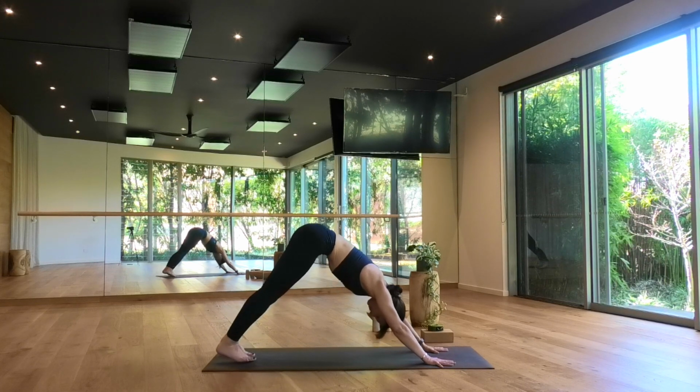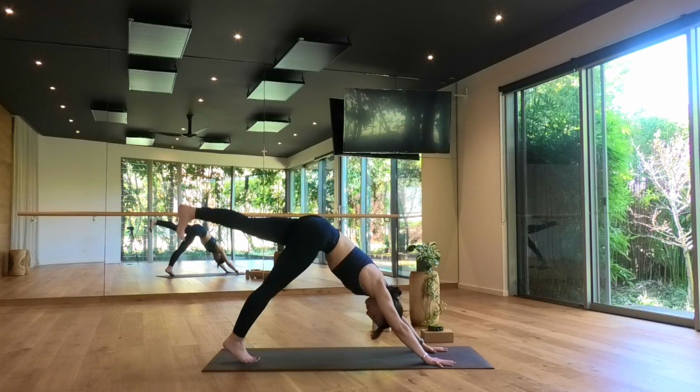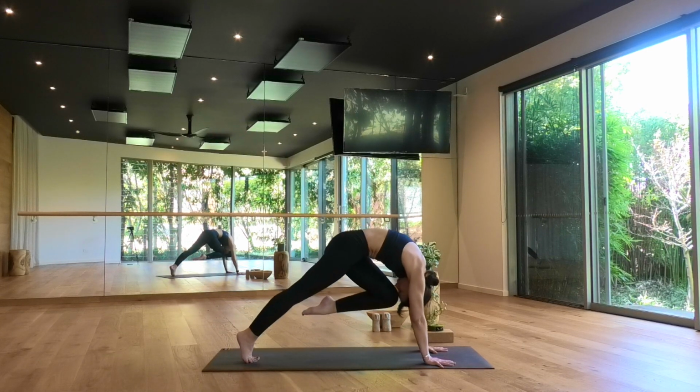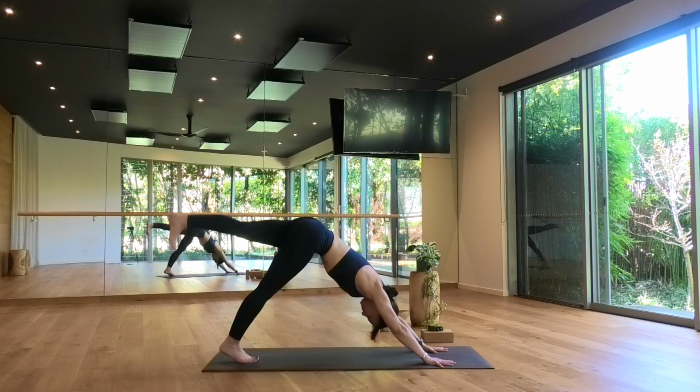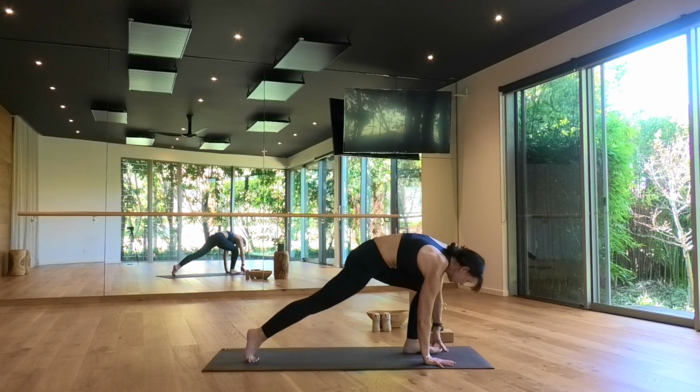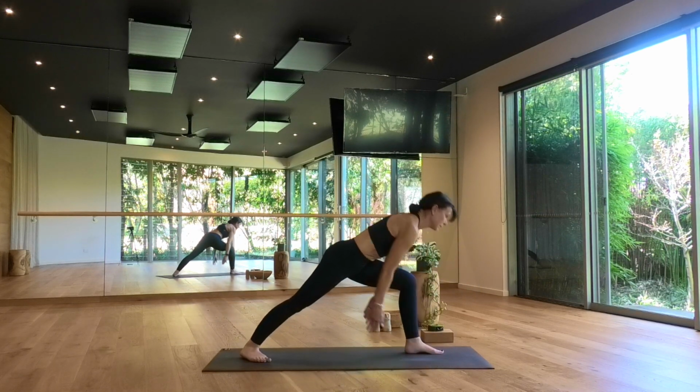On your inhale, raise your left leg up and back, down dog splits. Exhale, knee to nose, core lunge. Inhale, down dog splits. Exhale and step up, warrior one. Rise with your in-breath.